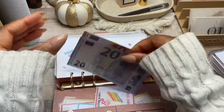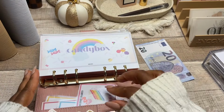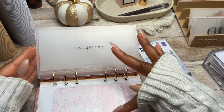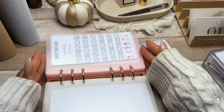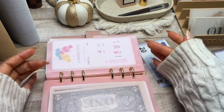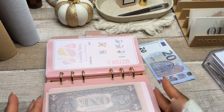All right, guys, our last saving challenge for today is going to be the candy box. This is going to be 30 euros that we're putting into this savings challenge. I don't think we have any IOUs. I need to remember to use my discounts. Do we have any IOUs? I don't think so. Let's have a quick look. No. Oh, yay, no IOUs. Well, that worked out perfectly, didn't it?